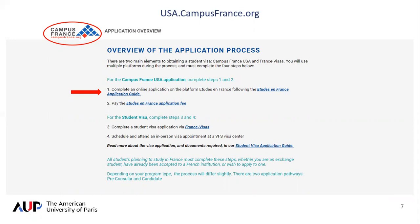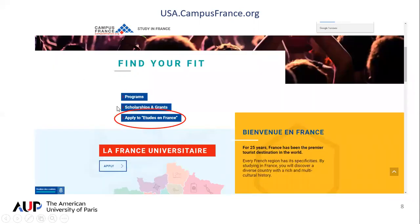So in the meantime, we will need to go back to the other tab that you had open, usa.campusfrance.org, to access the Etudes en France application portal, or you can just get there by right-clicking on the Campus France icon in the upper left-hand corner circled here. So once you do that, you're back on usa.campusfrance.org. You're going to want to scroll down and then click on the link that says Apply to Etudes en France.